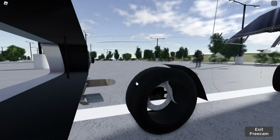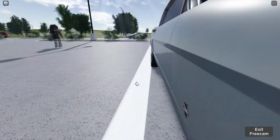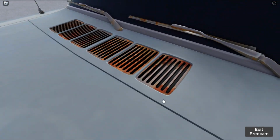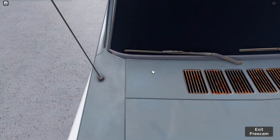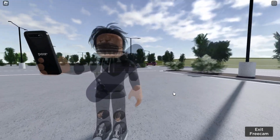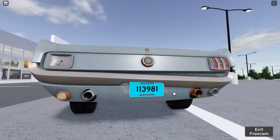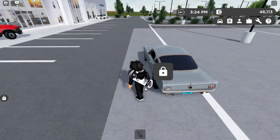Pretty realistic. Then you've got rusty door handles, rusty windshield wipers, and this little antenna. Whoa, look at my avatar, what happened here? Whoa. Anyways, let's get into the sound and revving first.